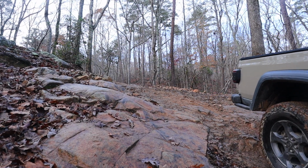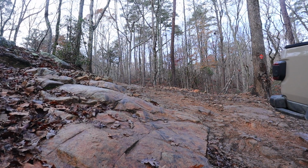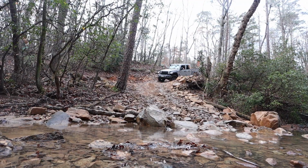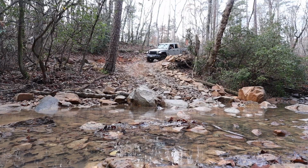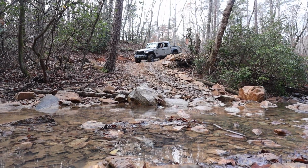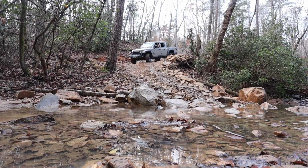So this obstacle here used to be even more gnarly than it is now. They've really cleaned it up a lot. But this is probably the hardest obstacle, like I was saying, on this trail, on the Dutch John Trail. And once again, this is a green trail. This is not meant to be an impossible trail.